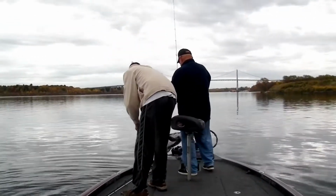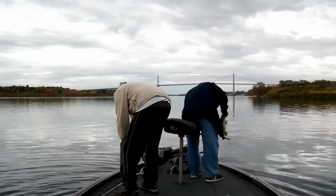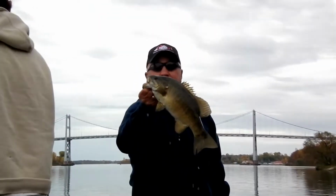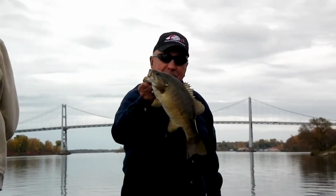There is the difference. That color change will make for you. If you're looking for bass or any other species on a consistent basis, give them whatever it is that they want to eat and you'll catch them.